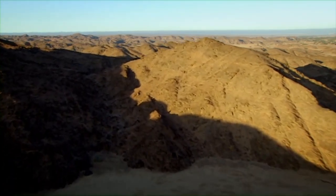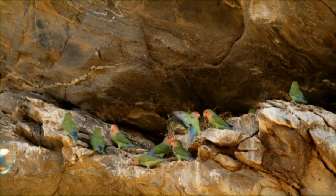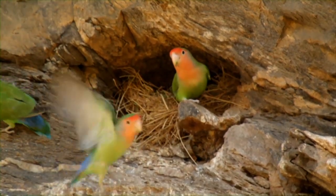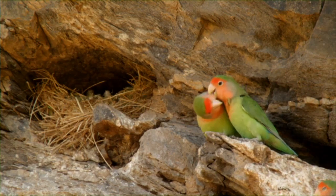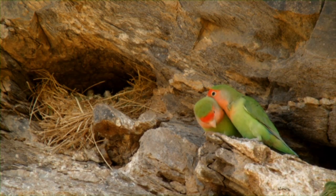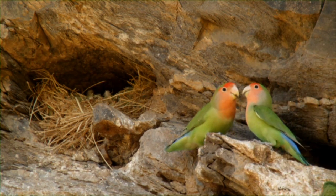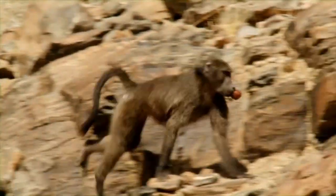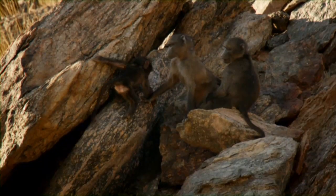Yet life goes on. Lovebirds shelter in the shade of the rocks. There are still seeds for them to feed on, and a new generation of lovebirds to create. Baboons thrive here. These are true survivors. They too find shelter on the Sand River's rocky walls.